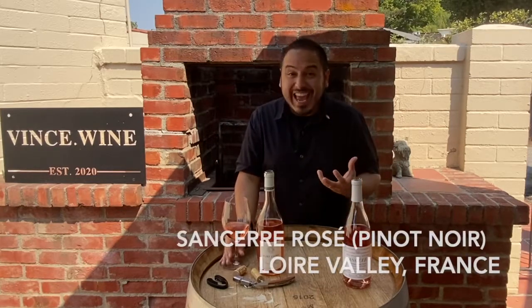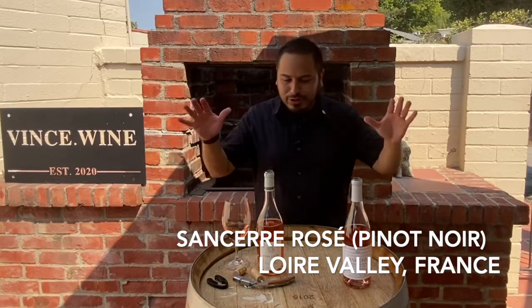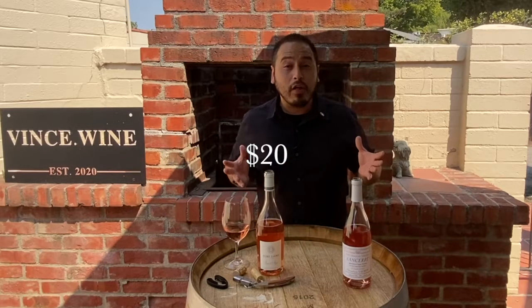Well, there you have it, you guys. That is Sancerre Rosé, rosé from Pinot Noir in the Loire Valley. Really, really fantastic wines. As far as the price point, I think these were both about $20. I walked out paying about $40 for these wines, so they're not over the top as far as price.